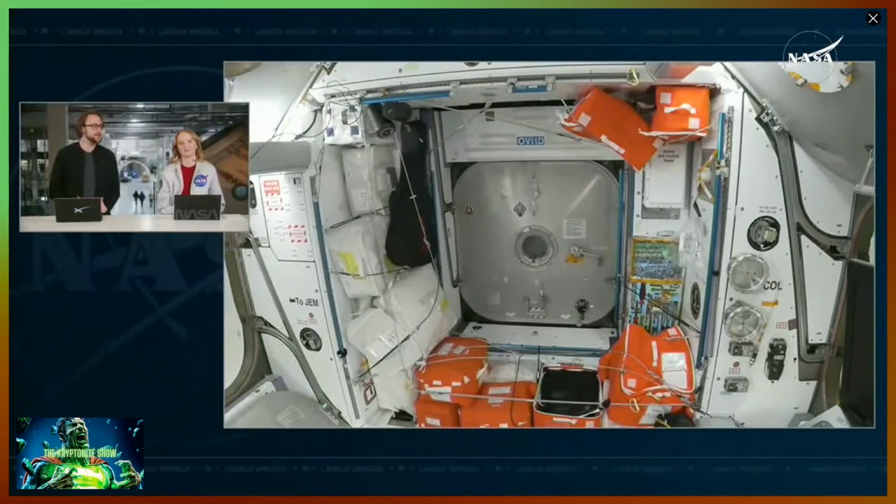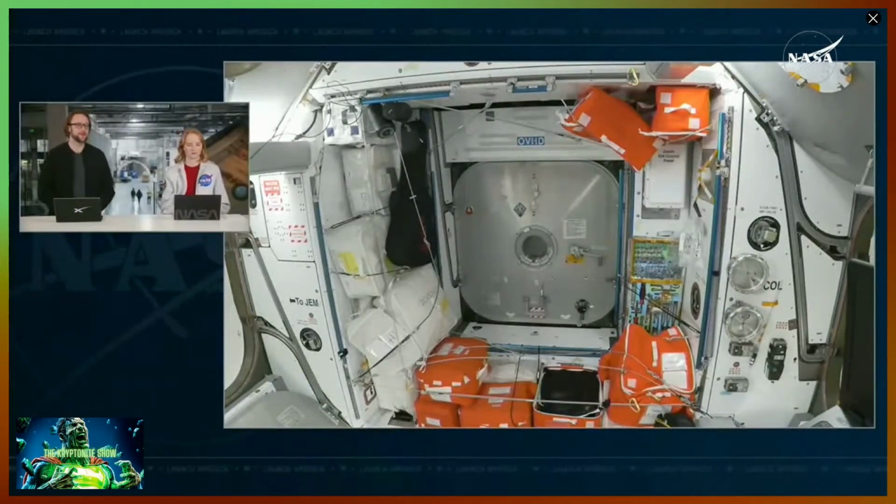And of course, there are about 200 science experiments that the crew will be performing over the course of their multi-month mission up there. And I can't wait to see it and everything that they're going to be able to do up there. So they will be contributing to about 200 different experiments and technology demonstrations from human research. They're doing some flammability studies.